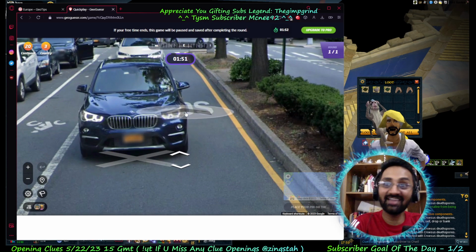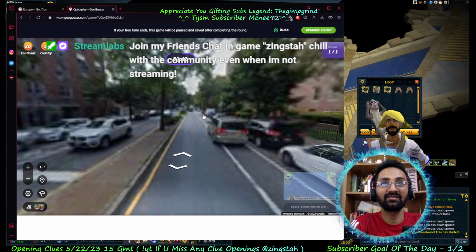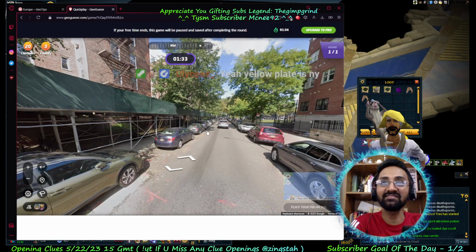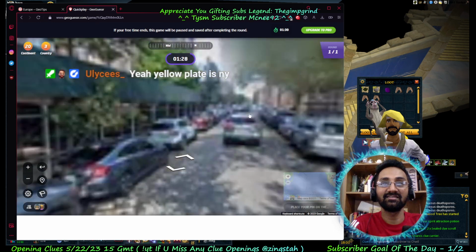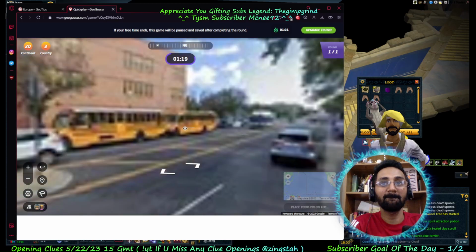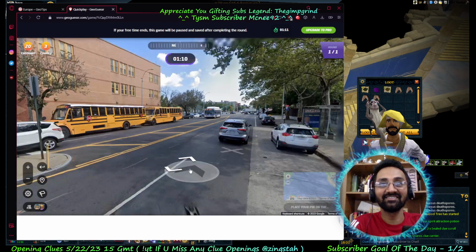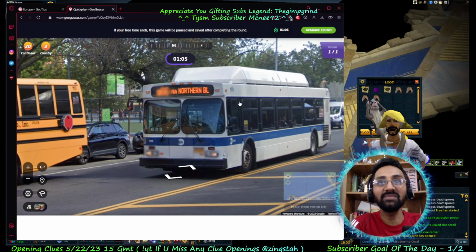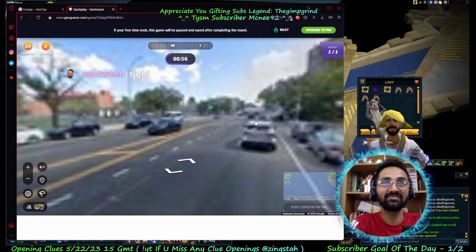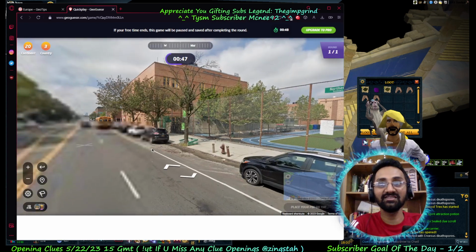Okay, this looks like New York, I think, because it's small license plates. It could be New York. Let's see. 93 Street, maybe. But I also see white license plates. Grandpa Bus Co. Inc. Interesting. Let's see what this bus says. Northern Blvd. The bus doesn't look New Yorkish though. It's definitely America. It could be New Jersey, yeah.